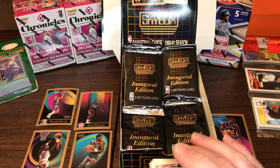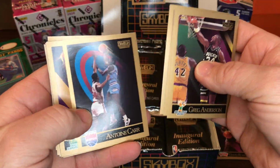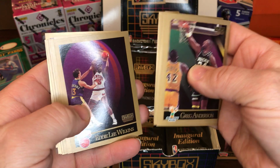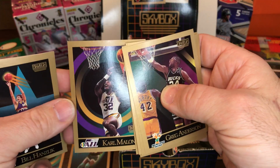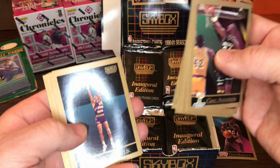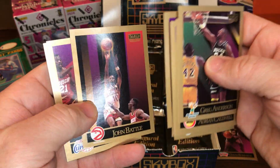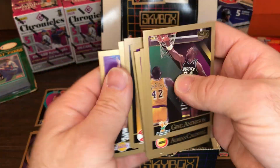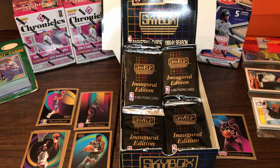All right, let's see what we got. Greg Anderson, Sidney Lowe, Antoine Carr, Dale Ellis. So some repeat cards here. We've already gotten another Karl Malone, so we've got duplicates on Karl Malone. Jim Paxson, who was John Paxson's brother. Pretty amazing that two brothers played at the same time in the NBA.